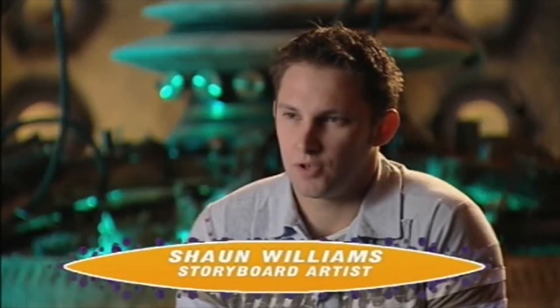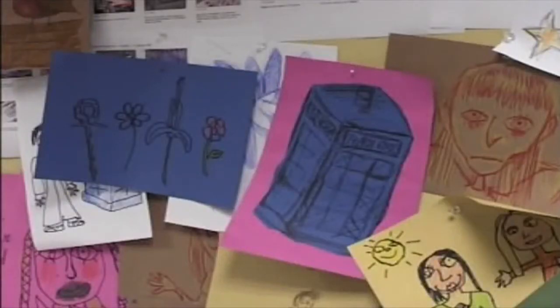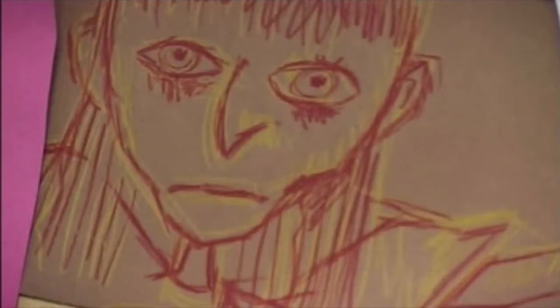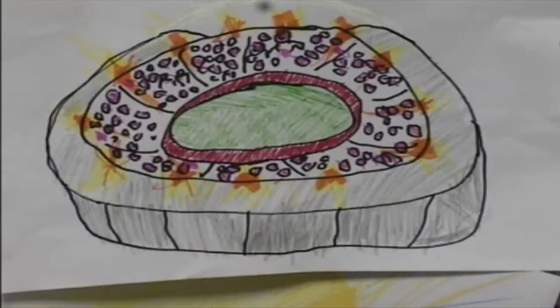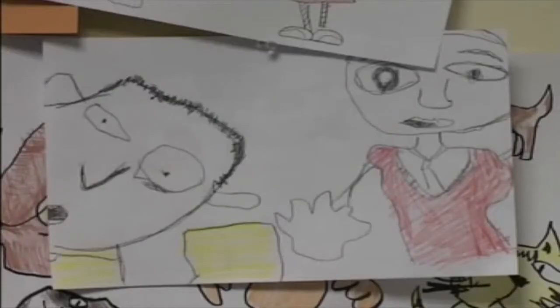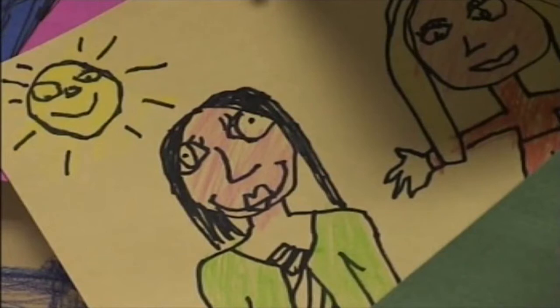One of the main problems that we had was trying to think what a 12-year-old would draw like. How they go about drawing the eyes, and the shapes, and how accurate the circular lines were, and whether they'd concentrate on one part of the body more than the other and things like this. It became a little bit more complicated.